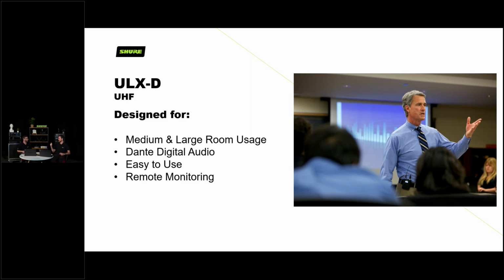It's on and working. So it is actually very easy to use. You can remotely monitor the system, be it the battery health or the RF strength and quality. And the audio. And the audio, of course, yep.